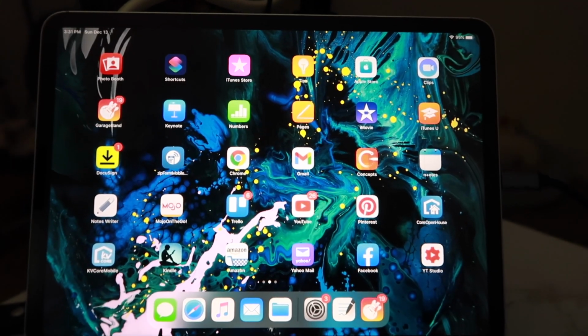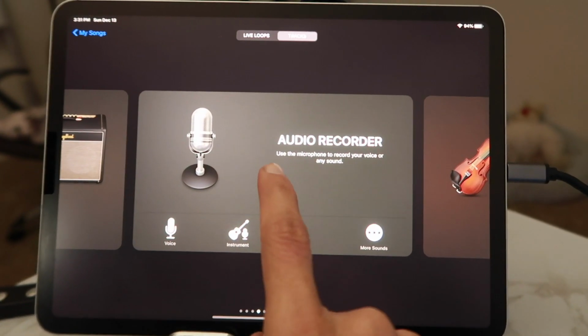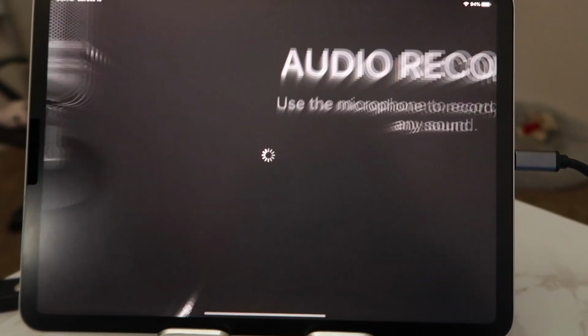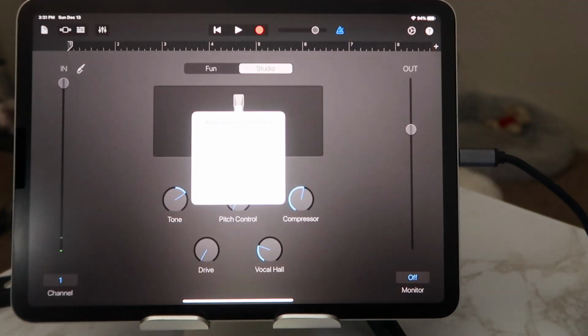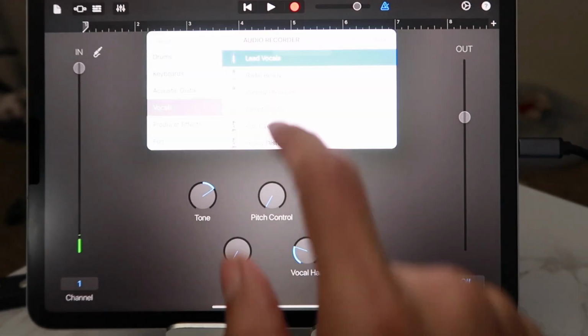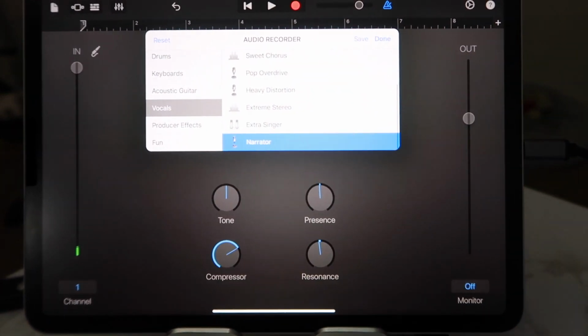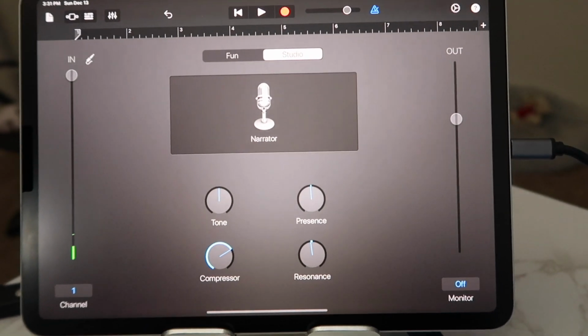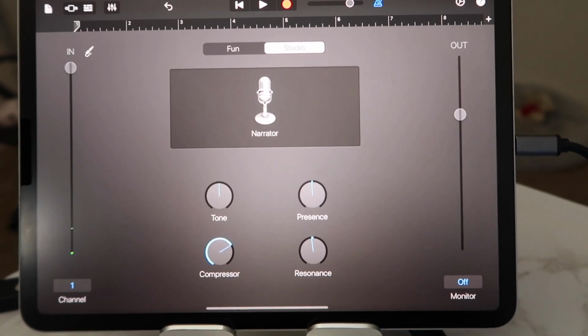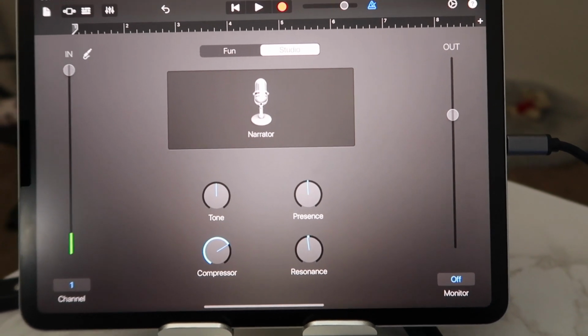So once I log onto my iPad, what I'll do next is that I'll go and open the GarageBand app. Now from there, I select the audio recorder feature because obviously we want to record audio. So I click on the microphone, and then it takes me to the front page. Again, I have the microphone connected with the adapter, and I make sure that I change the setting to narrator. Now you want to do that because this will give you the best sounding audio, so it doesn't sound like a lot of echo, a lot of treble or bass. It sounds perfect. And not just that, but you can also adjust it to your own liking.